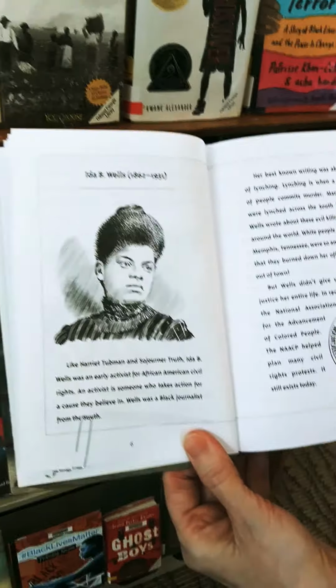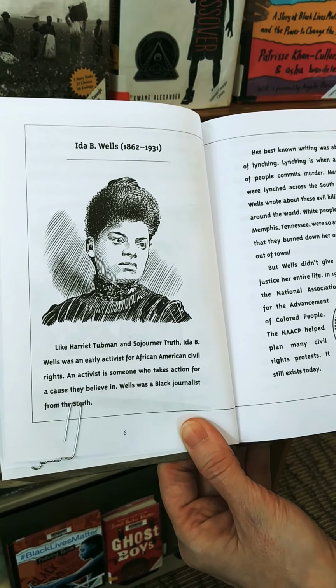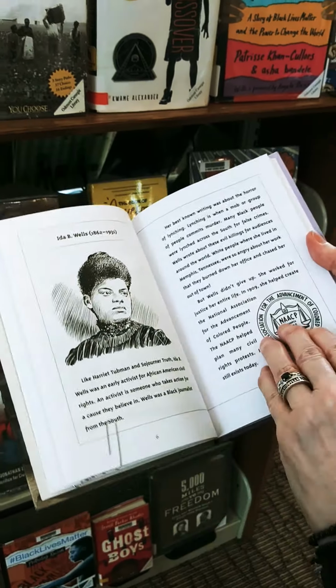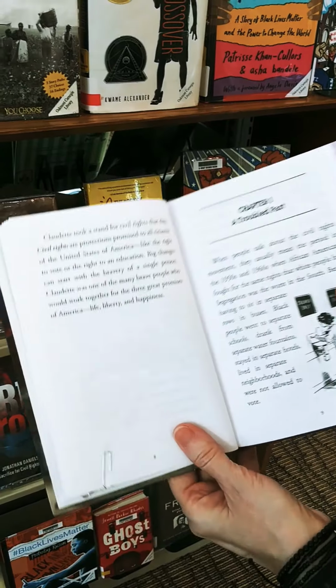And you can see some information about Ida B. Wells. Like Harriet Tubman and Sojourner Truth, Ida B. Wells was an early activist for African American civil rights. And there's lots of informative text boxes throughout these series of books.